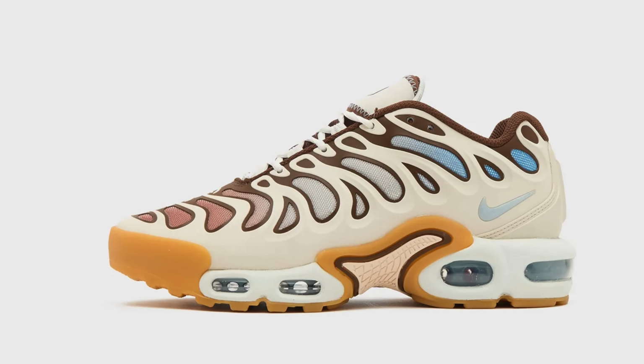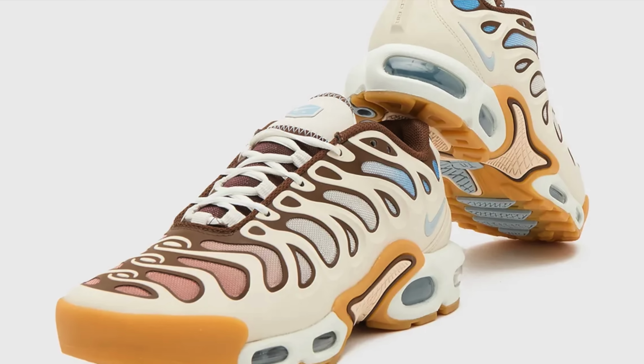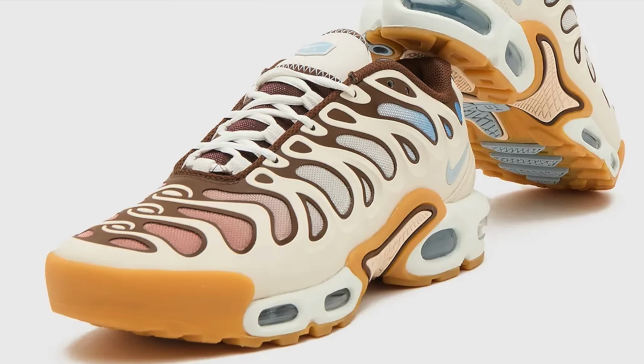It's a shoe that I would love to pick up. Now, will I grab it for the $185 retail price point? I don't know. Does seem like a lot for a pair that I might wear like 3 or 4 times, let's be real, but it's a clean look nonetheless.